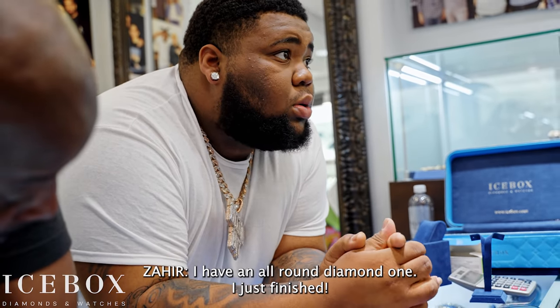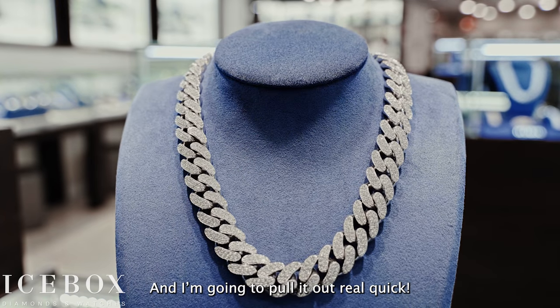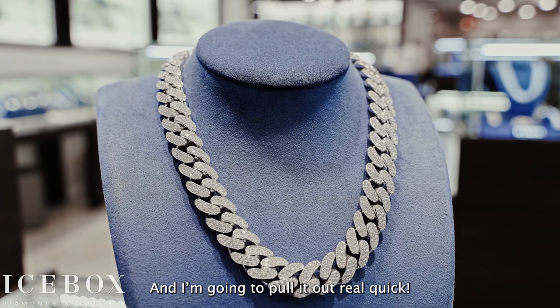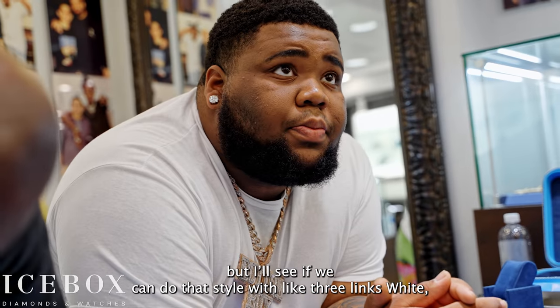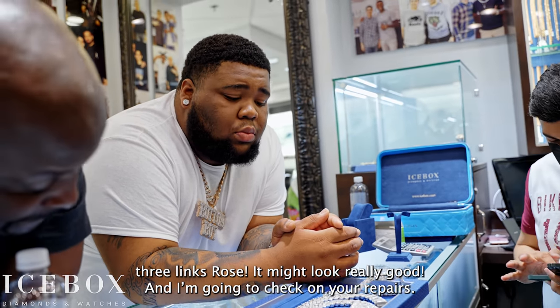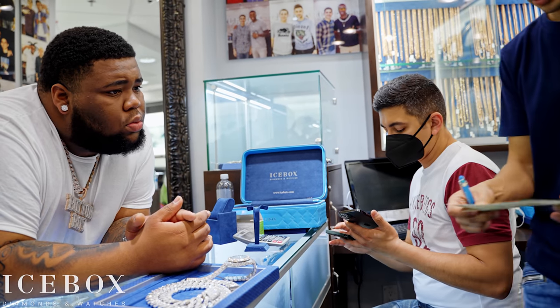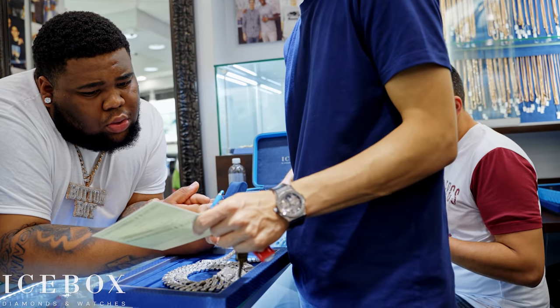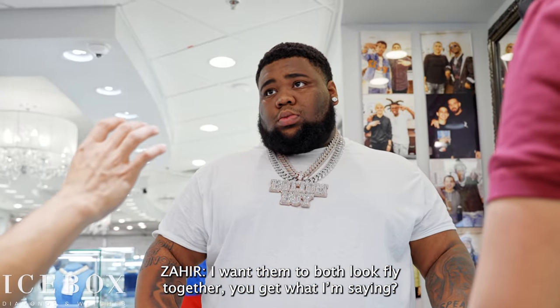I have an all-round diamond one I just finished, and I'm going to pull it out real quick. It's short for you, but I'll see if we can do that style with like 3 links white, 3 links rose. It might look really good, and I'm going to check on your repairs. I want them to both look fly together, you get what I'm saying?